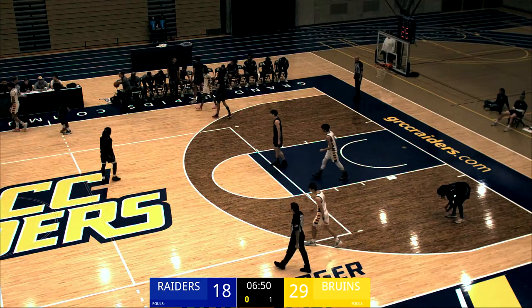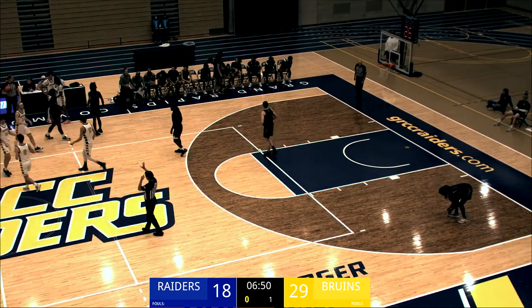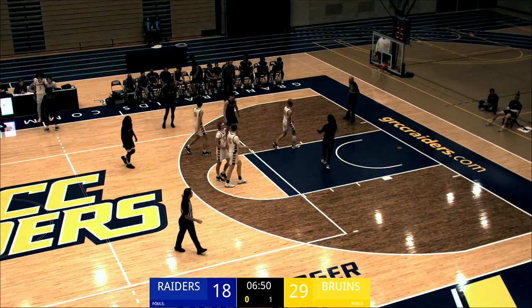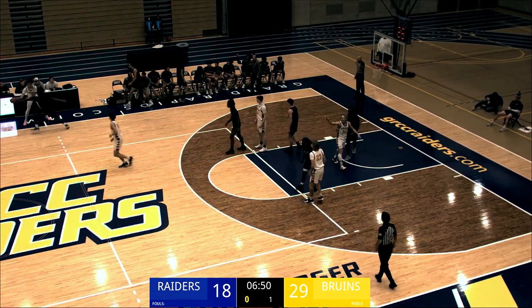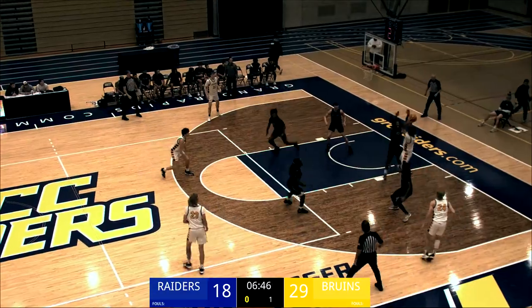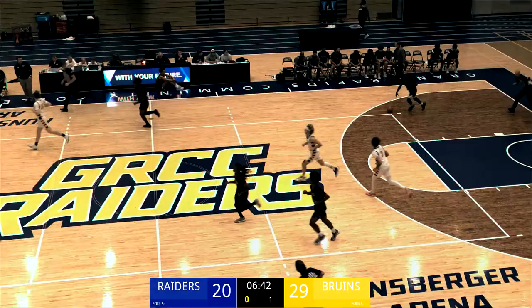Going to have wholesale substitutions. Francis is going to come back in. Spencer Willman, Tristan McRoberts, Alex Enos, and I missed somebody out there. I believe it was probably Joe Francis. So Raiders with their starters in. Nice fadeaway, and getting the roll was Francis.